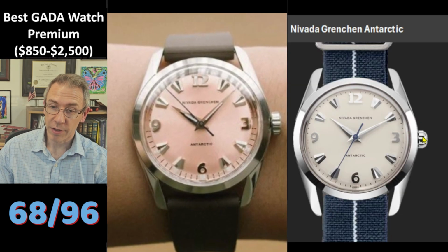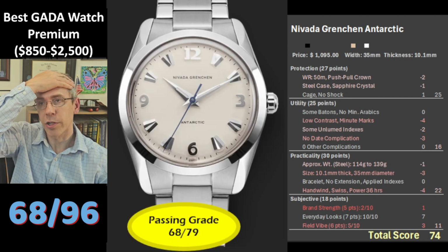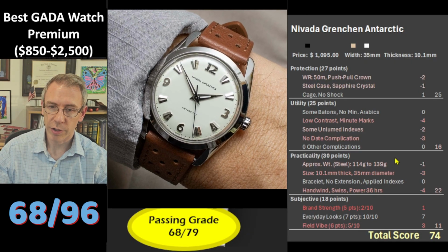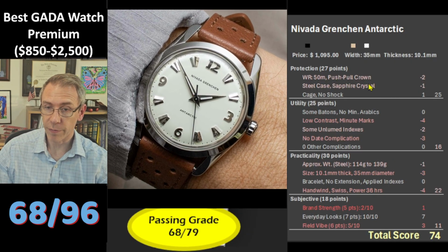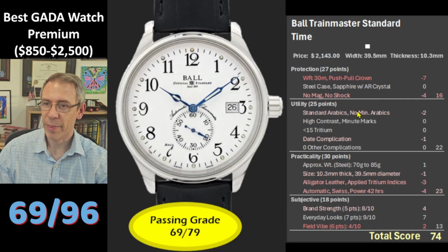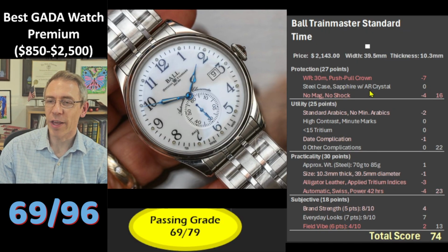That's a cool option. But only 50 meters and a push-pull crown. You shouldn't be doing that on a sports watch. Dress watch, yes, but this is not really a dress watch. I mean, specs-wise, it sort of is with the 50 and the push-pull. There it is. Cool option. Score 74. 69th place is the Ball Trainmaster Standard Time.